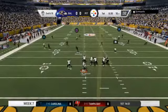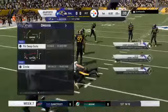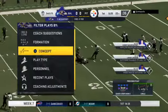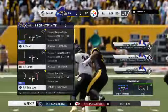Jackson gets this to his running back. It's Christian McCaffrey. And from the 15, they're able to work this up to the 20 for a pickup of a handful. I like it. I like it. I like it. Get everyone involved in the passing game.